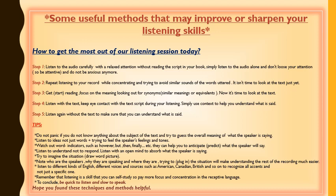Step number 1. Listen to the audio carefully with relaxed attention, without reading the script in your book. Simply listen to the audio alone and don't lose your attention. So be attentive and don't be anxious anymore. Step number 2. Repeat listening to your record while concentrating and trying to avoid confusing similar sounds of the words uttered. It isn't time to look at the text just yet.